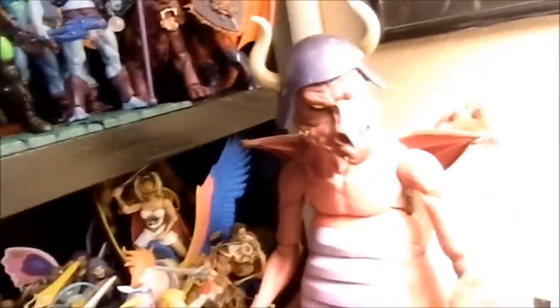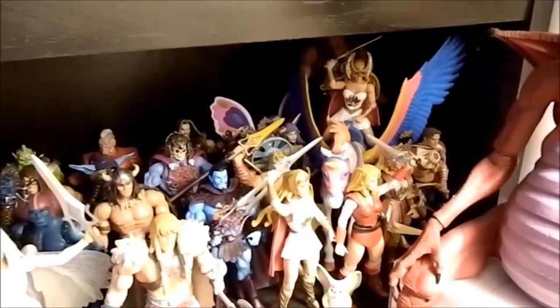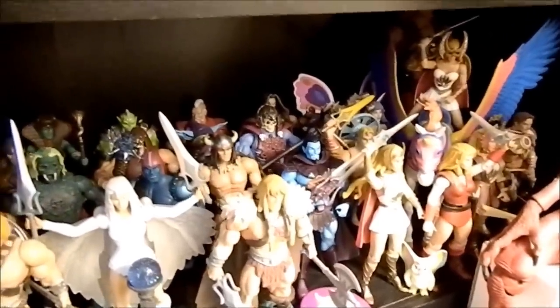And then back to Masters, because it's a big four-shelf thing. Oh, they're on there. So I've got the snake guys on one side, and it transitions to the evil warriors, a gang of Skeletors, Dragon Man, Grand Amir. I wasn't really a big fan of the She-Ra figures initially, but they're kind of growing on me, especially these. The ones I didn't like were the Tall Sisters, whatever they were. All those guys, the Star Sisters. I didn't care for them.